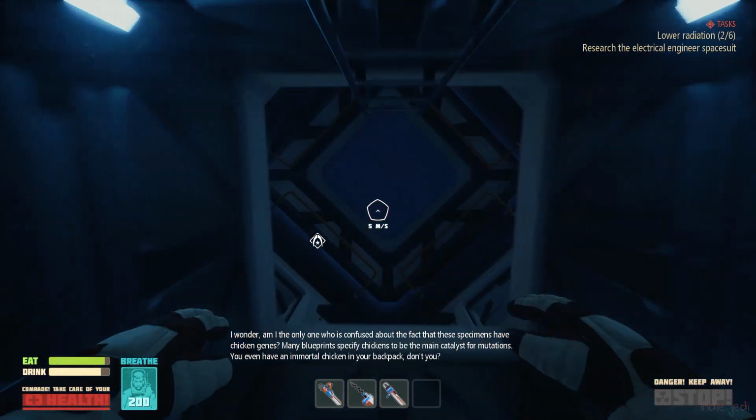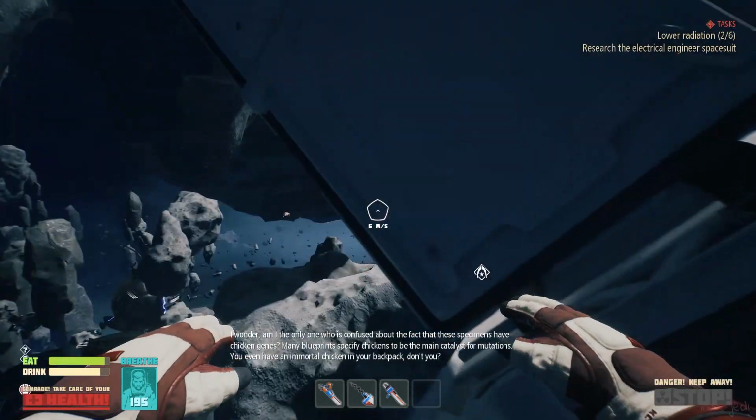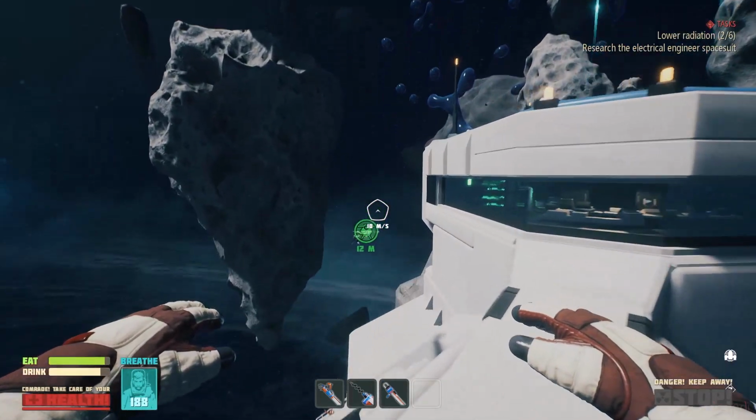I wonder, am I the only one who is confused about the fact that these specimens have chicken genes? Many blueprints specify chickens to be the main catalyst for mutations. You even have an immortal chicken in your backpack, don't you?